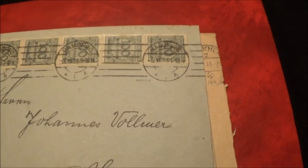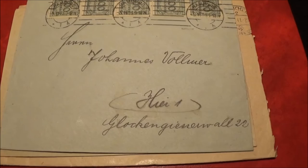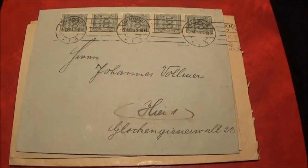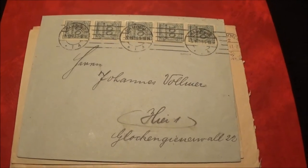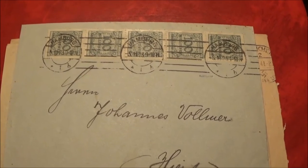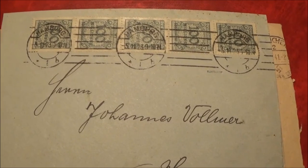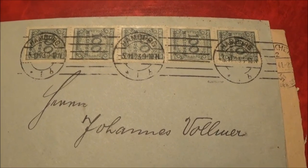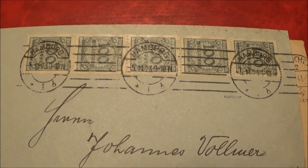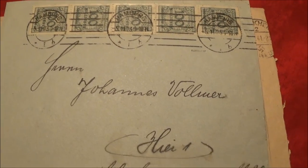So that's it for my German stamp collection between the end of World War I and the end of World War II. I thought you might like to see this. This is not something that you see a lot of, and it's really interesting that it tells a story just looking at what's on the stamps. It tells its history. It's showing you what was happening at the time. And I think it's pretty fascinating.